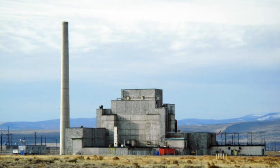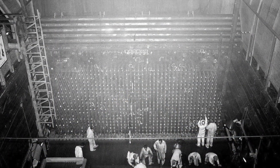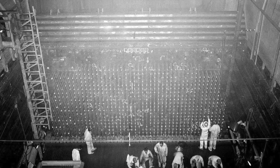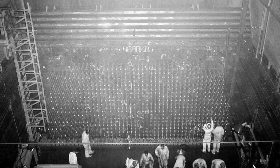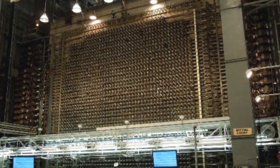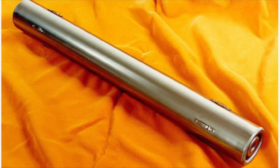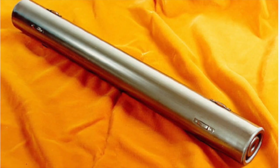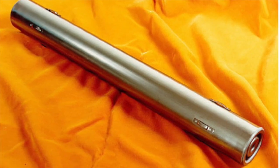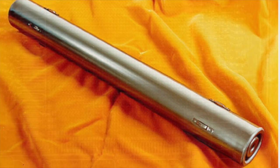So now we're going to look specifically at the reactor. The architecture of the reactor is a huge graphite cube. It is 36 feet wide, 36 feet tall, and 28 feet deep. Within this cube, there are 2004 pipes in which uranium fuel rods can be inserted. On the rods, there is a coating of aluminum that helps protect the uranium, and this coating will become important later.